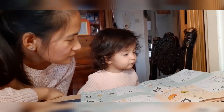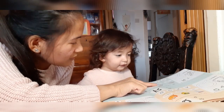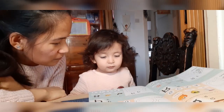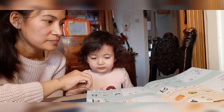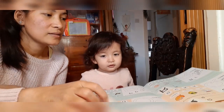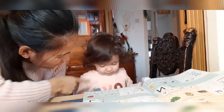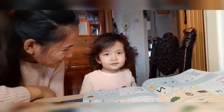R is for, what is it? Rabbit. Q is for queen. P is for pencil. O is for orange. What is this? Octopus. N is for, what is this? What is this? Huh? Beep beep. Beep beep. What is that?